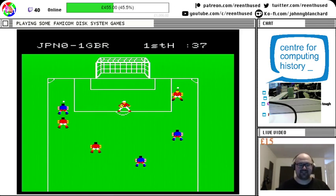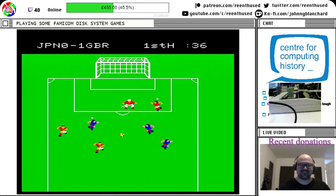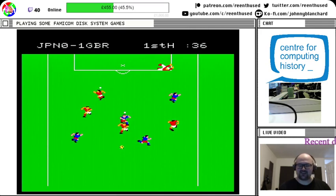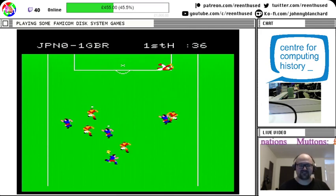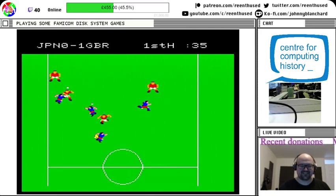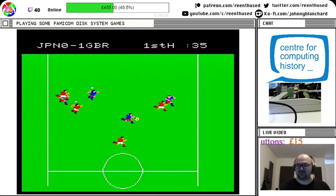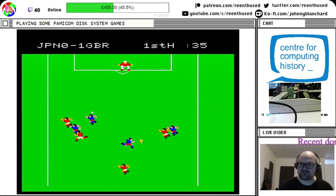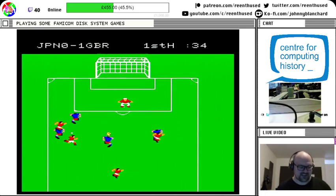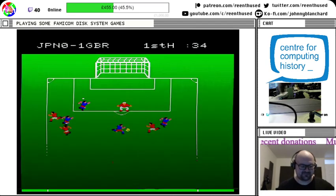Right, anyway. Soccer. Let's get back to that wonderful animation. It does look like the animation is about 2 frames per second. I don't even know if my buttons are doing anything. That's how bad the animation is. Right. I think we're going to move on to another game because, yeah, this is awful.